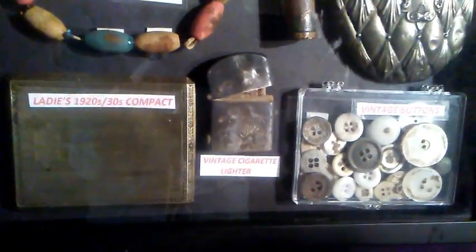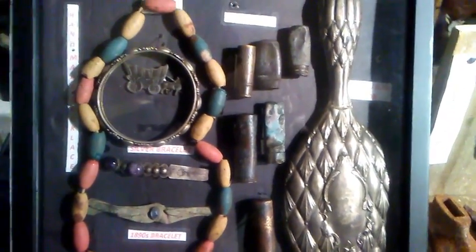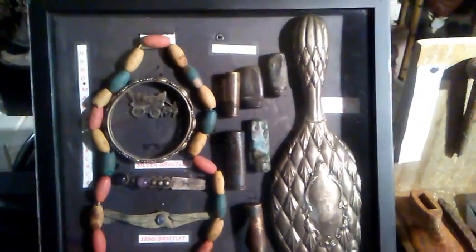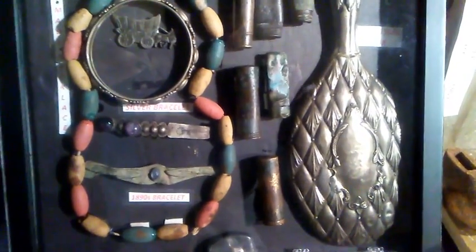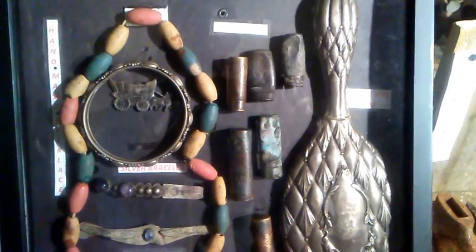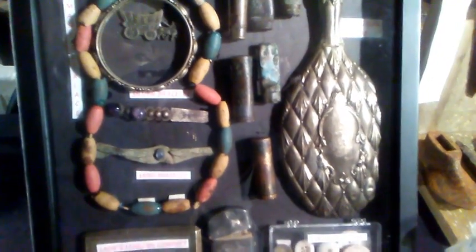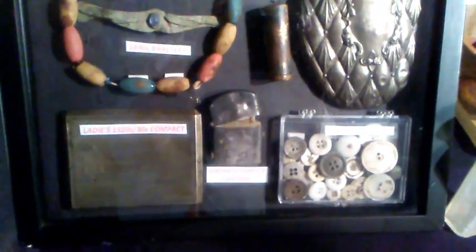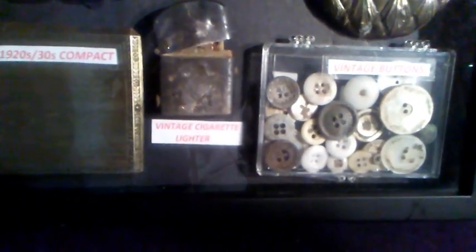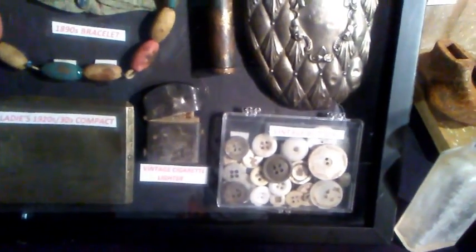Older items, I saw fit to put these in a picture frame. They came out of a ditch, or more or less an old filled-in water well that the bulldozers had struck through. And what's really fascinating about this necklace is that it is handmade out of wood. And the string was so old it was breaking apart, so I just decided to put it in the frame. Very old cigarette lighter. Lots of buttons. Like I said, I probably found well over 1,000 buttons.